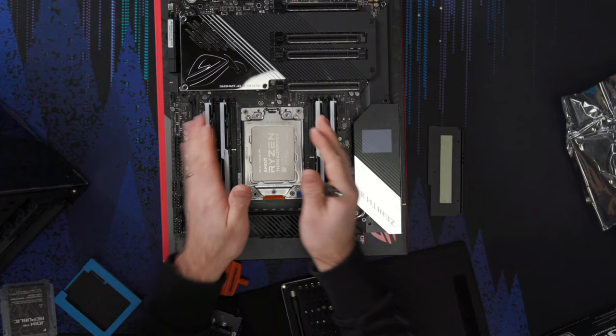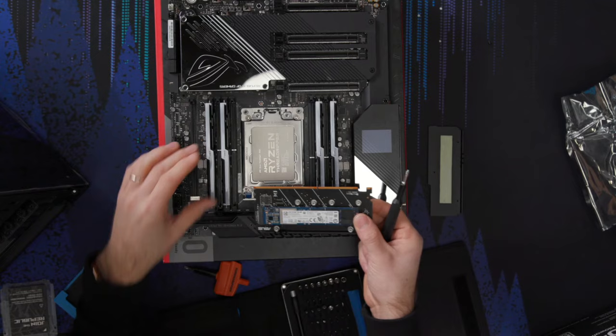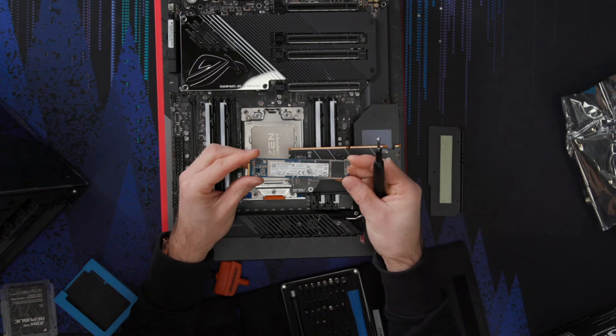I grabbed this little thing. I think it's called DIM.2, ASUS calls this little thing. The reason for that is that there are actually M.2 slots on this motherboard. They're under this shield here, but they are not 110 millimeter. And we are specifically using Optane SSDs in our editing workstations.